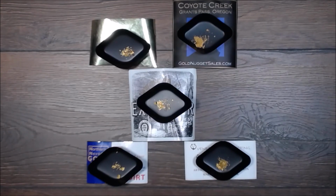And lastly, for customer service and shipping, Gold Bay, Irwin's Paydirt, Northern Nevada Gold, and Vendetta are all getting 10s. The customer service was great, and the shipping was incredibly fast. As you saw, they all arrived on the exact same day. They were ordered on the same day. The only one that's not getting a 10 is Gold Nugget Sales.